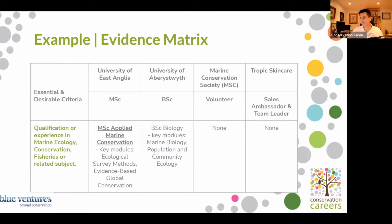You can see a master's and degree here for this individual at University of East Anglia and also Aberystwyth. You might be a volunteer position like the Marine Conservation Society, you can see here too. It might be what you feel is totally unrelated. You're working at Tropic Skincare in sales ambassador and team leader roles. It doesn't matter. There's a whole mix of experiences, but you want a column for each one of those experiences. Then for each of the criteria, just think through each of your experiences to date and say, is there anything in there that relates to this? Okay, to try and get a full picture of how you fit that role from across your career to date, going right back, okay? For this individual, they did a master's in science of applied marine conservation.